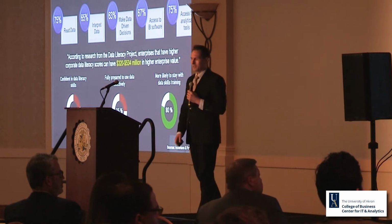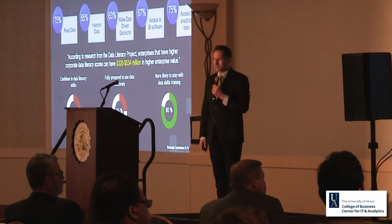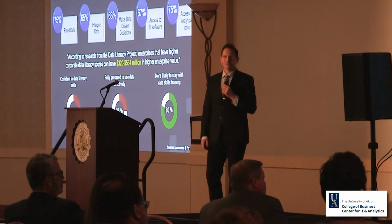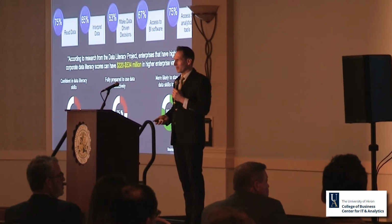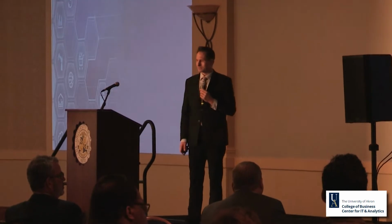According to research from the Data Literacy Project, enterprises that have higher corporate data literacy scores can have between $320 and $534 million in higher enterprise value. This is impacting your employee morale, their ability to do their job, and your bottom line.